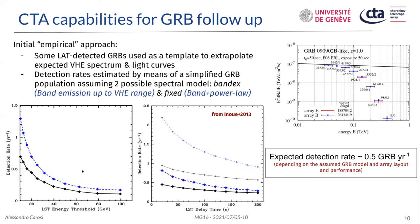So depending on the assumed spectral model and the array characteristics, of course, in any case, you can see that the numbers were somehow limited, of the order of one event per year per array, depending on the assumed GRB model and the array layout and performance. But this was in 2013, where we didn't know about the current very high energy detections, and we didn't know about the characteristics of the CTA array that now we know much better.